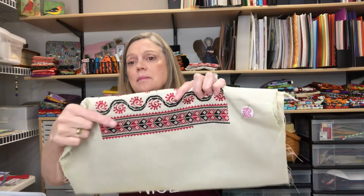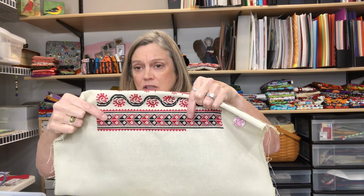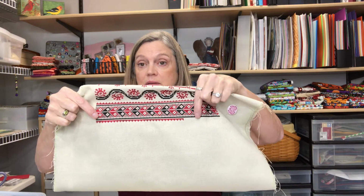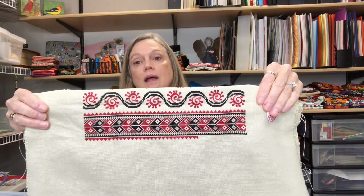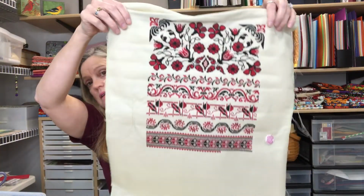So I've been working, I did not do a lot of stitching. I've been working on my garden fair project sampler, and last time I had done most of this band here. So I did finish all of the top band and the black band, and I'm almost done with the red. So I'm a little tiny bit over halfway done. So that looks like this.